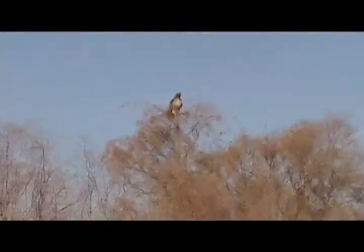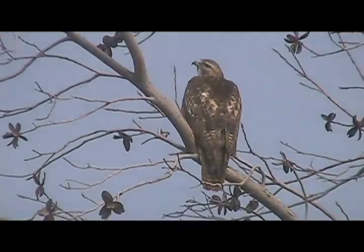Most people don't know this, but not all red-tailed hawks have red tails. There are some with white tails, brown tails, pinkish tails.